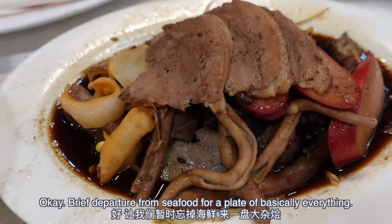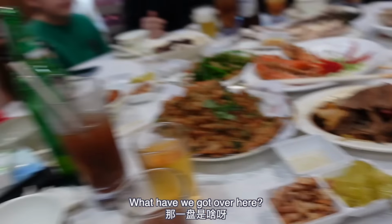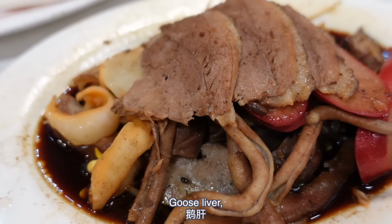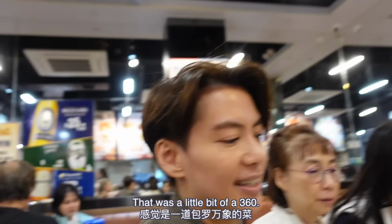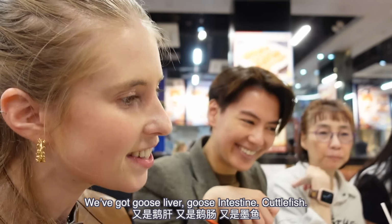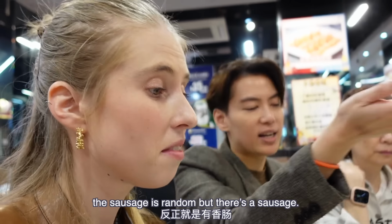Okay, brief departure from seafood for a plate of basically everything. What have we got over here? You got your goose, so they slice it into goose meat, goose liver. You got the goose intestines. Yeah. Then you got your cuttlefish. Scrap that. I guess we're still on the seafood topic. That was a little bit of a 360. We've got goose liver, goose intestine, cuttlefish. Yeah. And then you've got sausage. I don't know why. Sausage is random, but then sausage.